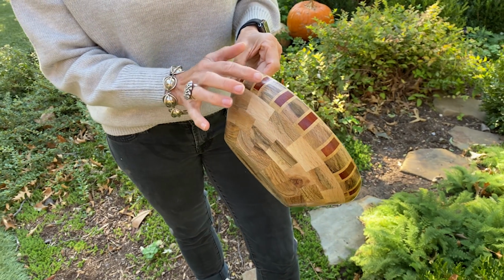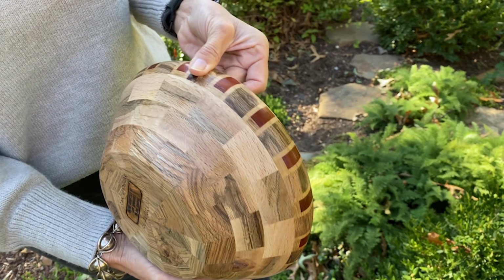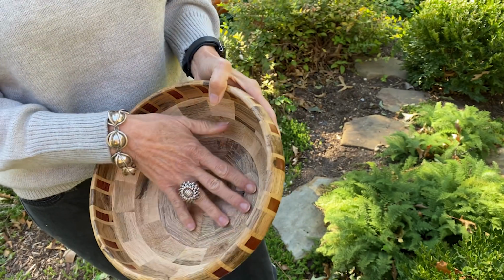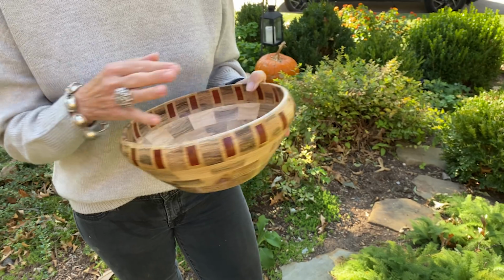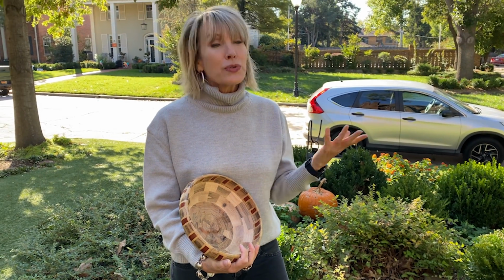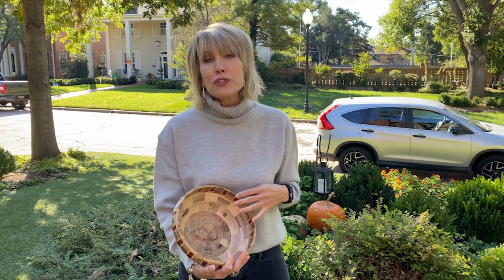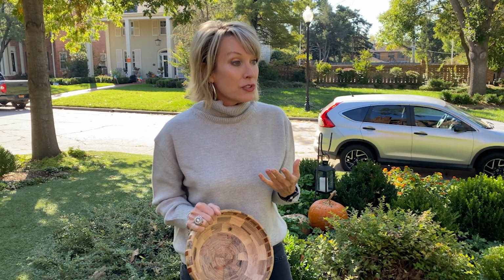There are a few inlays that are not oak, that are not from the tree itself, but 99% of this beautiful bowl all comes from my oak tree. So if I move in the future, I will always have a little bit of this tree that has served as guardian for my home for so many years, and was one of the main reasons that we bought this house many, many years ago.